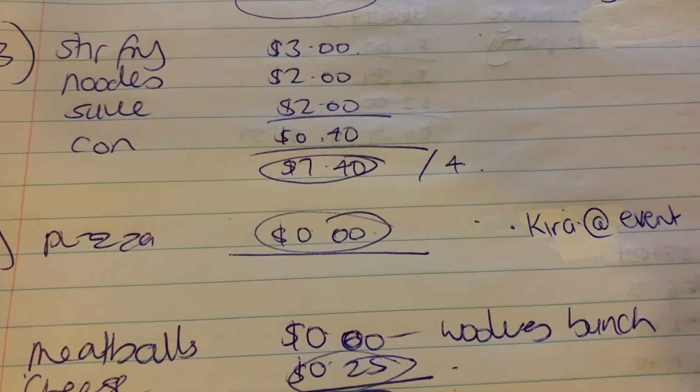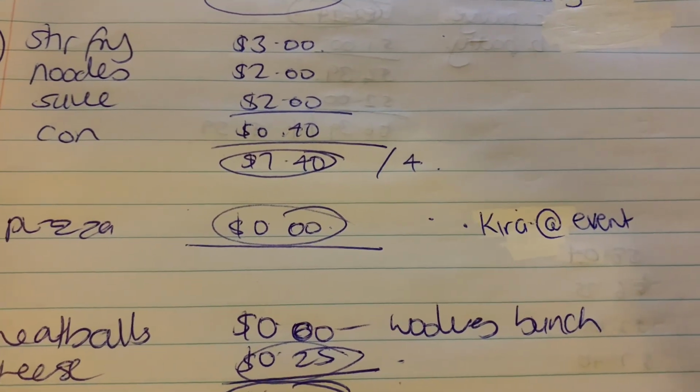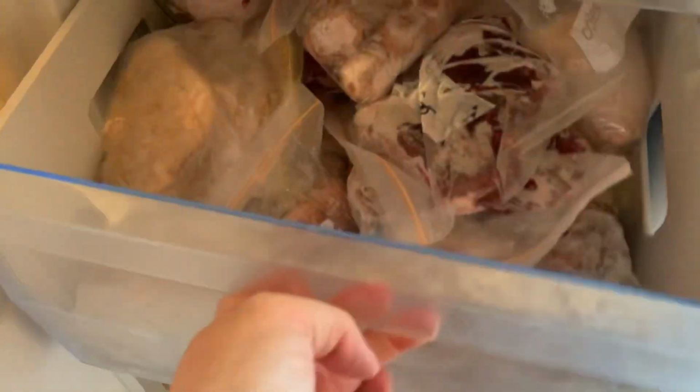My daughter was at an event actually, so hubby was happy that he got a little bit extra pizza, but still it cost us nothing for dinner.